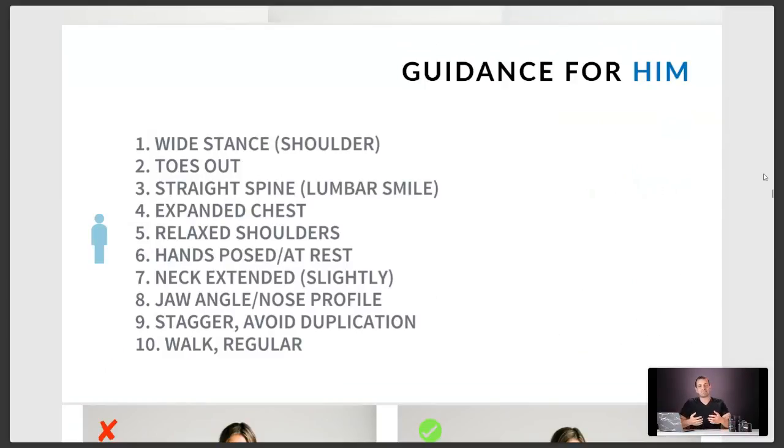Let the hands be posed or at rest. And when they're posed, that means that they're holding on to somebody, something that makes sense, either that or they're at rest against the side of the body or hanging in a pocket. You generally only need to pose one hand.